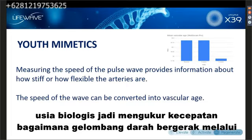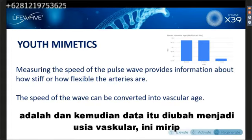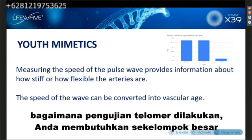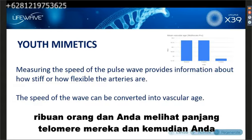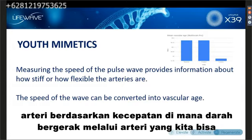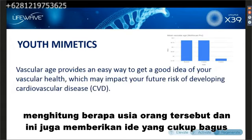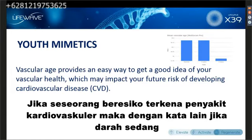So measuring the speed of how a wave of blood moves through the arteries is going to give us an idea of how stiff or how flexible the arteries are. And then that data is converted into vascular age. This is similar, by the way, to how telomere testing is done. You take a large group of people, thousands of people, and you look at the lengths of their telomeres, and then you can know biologically what's their real age. So we can do the same thing now with the arteries. Based on the speed at which blood moves through the arteries, we can calculate how old a person is. And this also, by the way, gives a pretty good idea if someone is at risk for cardiovascular disease.